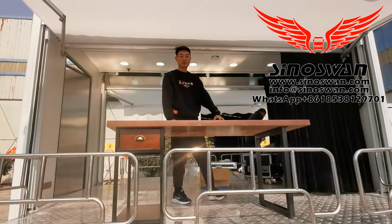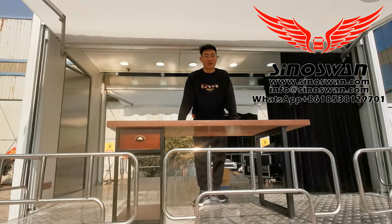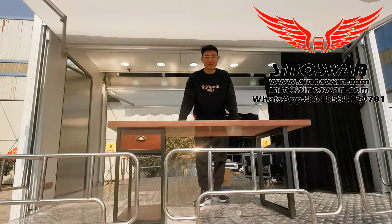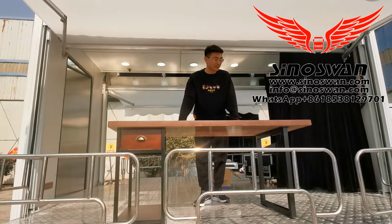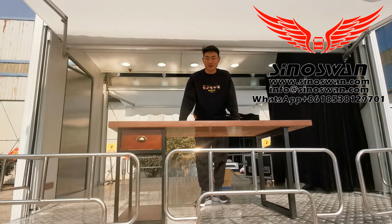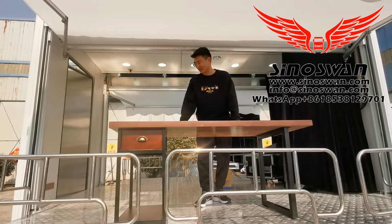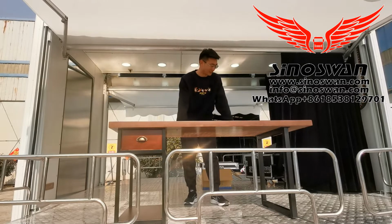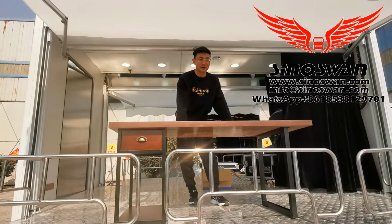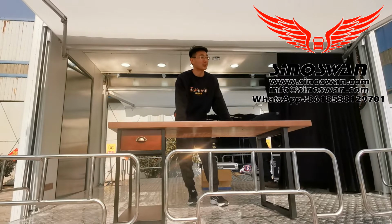This is the table. These are the tables for outside operations use. With these tables, it's very convenient for you to place some equipment outside, such as computers and other music equipment, and people can also sit here instead of in the trucks. It's a very friendly design for your outside mobile marketing and promotions.